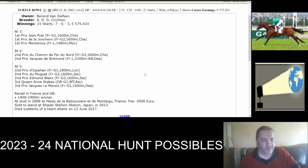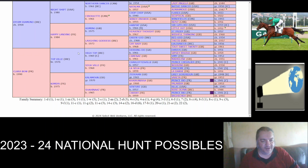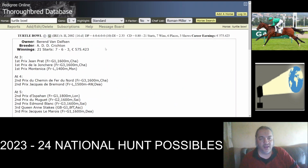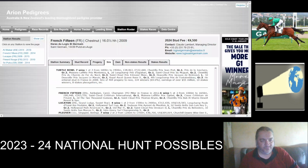And at 5, he was further placed in 3 Group 1 races: the Ispahan, the Queen Anne and the Marois. Went to stud in 2008. Suddenly died of heart attack in 2017. You'll see there that Shinars, who I think was the 4th dam of our horse, foaled in 1965, is the 3rd dam of Turtle Bowl. He'll have to go down as an interesting sire nonetheless, but not great.